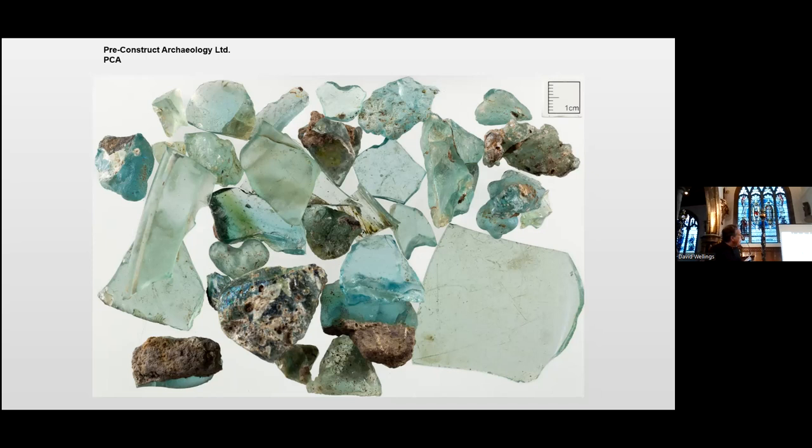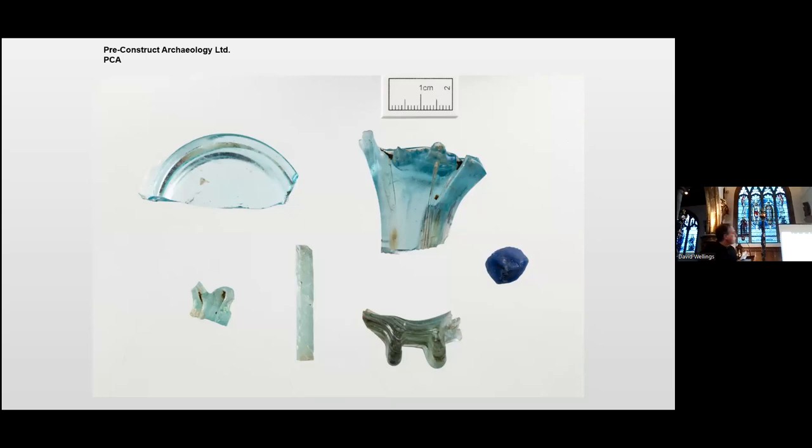You can see here some of the glass which melted at the base of the tank, the base of the furnace. Some more of the same, and some more interesting fragments of glass here. Possibly again recycled bits, fragments waiting to be recycled in large batches.